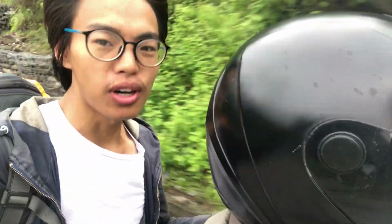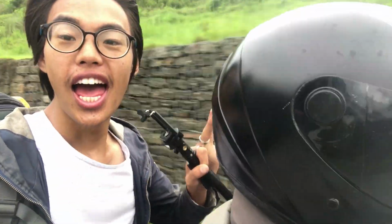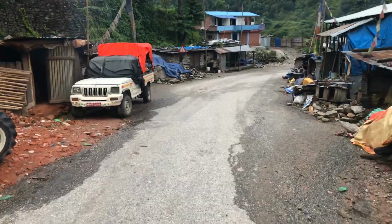We are heading towards Sindhuli Gadhi at the moment. It's about 2 hours and 21 minutes left to reach there. So, see you at Sindhuli Gadhi, guys.